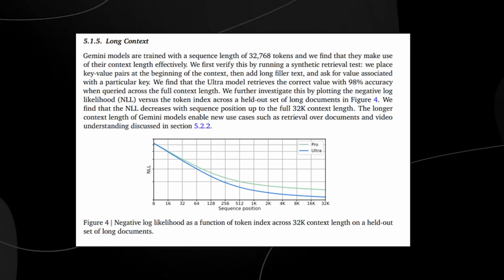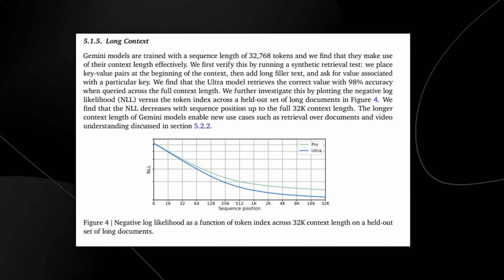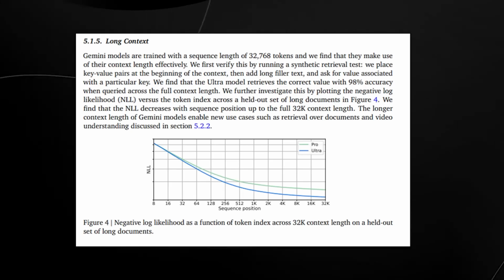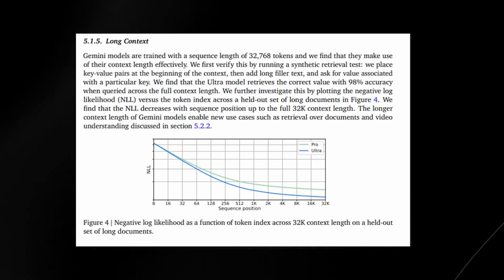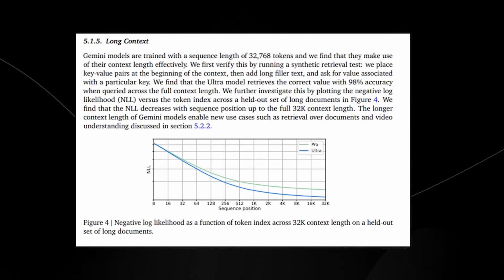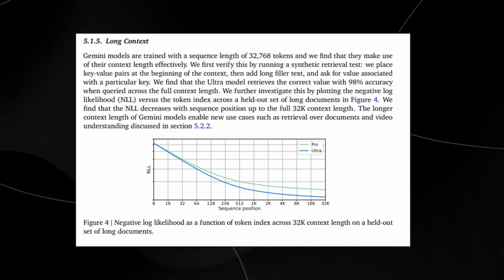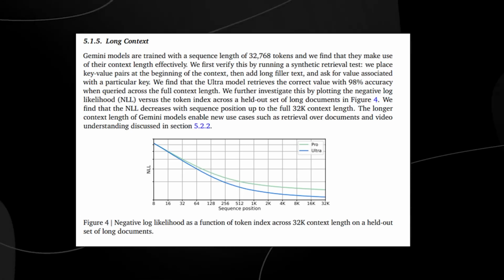One thing that I did want to understand was exactly what the context length for Gemini was. Here you can see that it tells us that the context length for Google Gemini is of course a 32K context length. So Gemini models are trained to handle very long sequences of data, specifically 32,768 tokens, which essentially enables them to utilize the context more effectively.